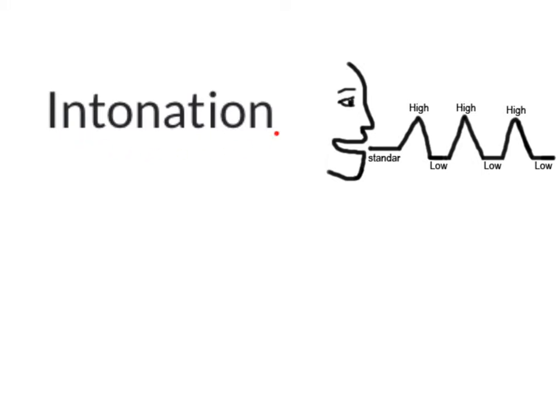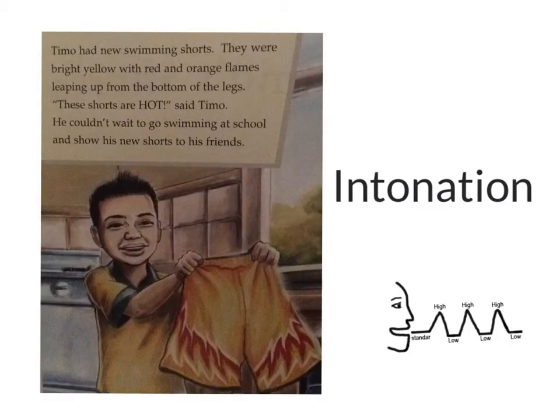Now let's have a think about intonation. That's how our voice goes up and down as we're reading. Listen to me read the story without any intonation, so my voice is just going to stay really flat. Timo had new swimming shorts. They were bright yellow with red and orange flames leaping up from the bottom of the legs. These shorts are hot, said Timo. He couldn't wait to go swimming at school and show his new shorts to his friends.